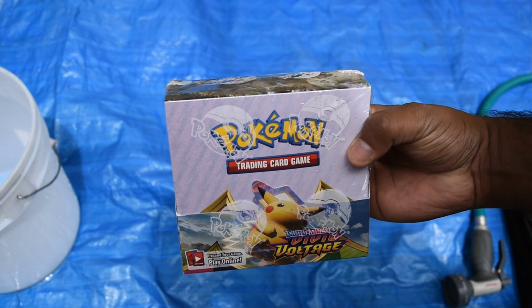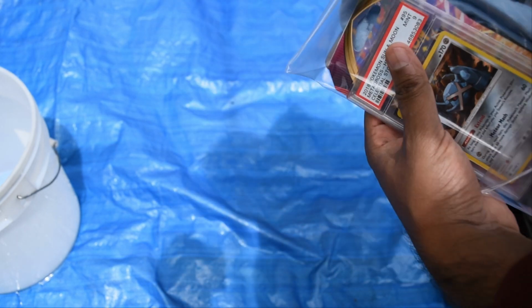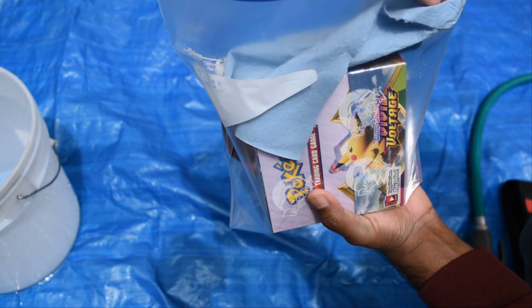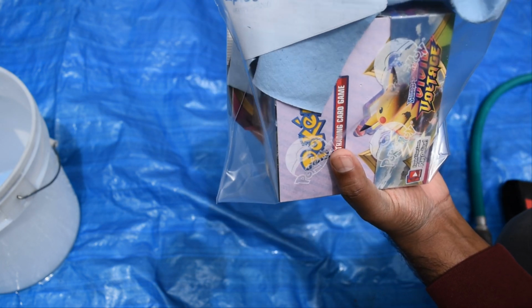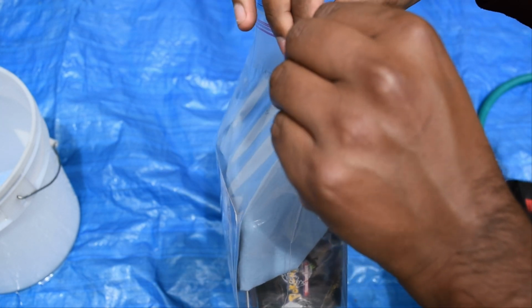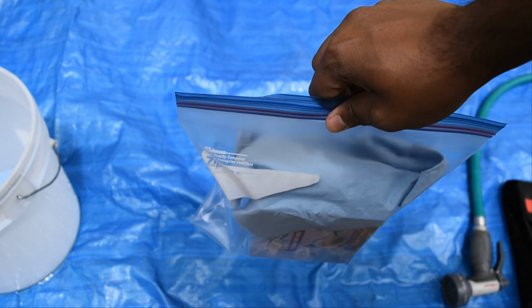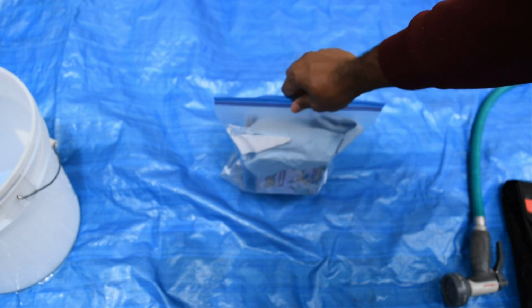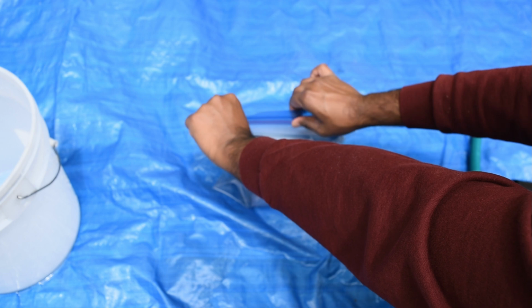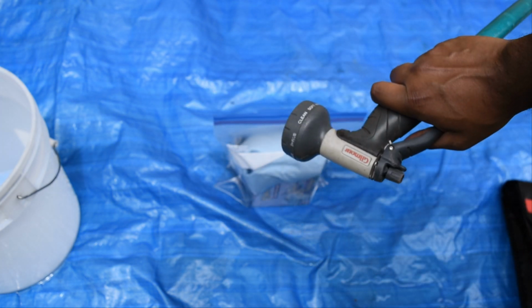And then, because I'm a masochist, I also decided to put in a Vivid Voltage booster box. MSRP would have been $144, but these things go for quite a bit of money online, and definitely a lot of things riding the line here. I definitely want this bag to make it out alive, put it that way. I want everything to be completely dry. So as you can see, I'm going ahead and I'm just resealing the bag. I want to make sure that there's no opportunity for any type of particular leakage.